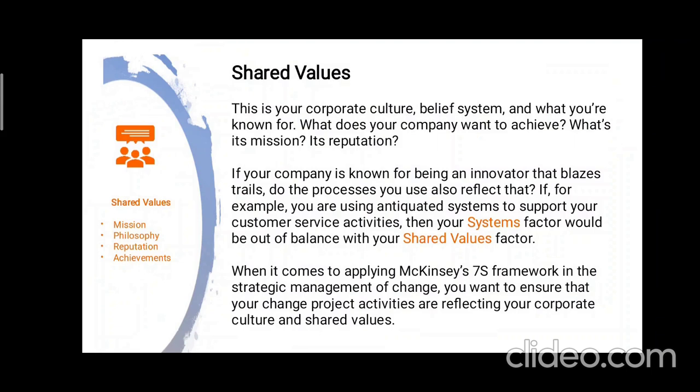So when it comes to applying the McKinsey 7S framework in the strategic management of change, you want to ensure your change project activities are reflecting your corporate culture and shared values.